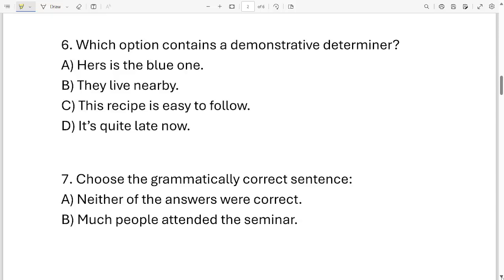Question number 6. Which option contains a demonstrative determiner? Here are your options. Here, hers is the blue one. They live nearby. This recipe is easy to follow. And last one is, it's quite late now. These are the four options. Which one is correct? It is option C. This recipe is easy to follow.